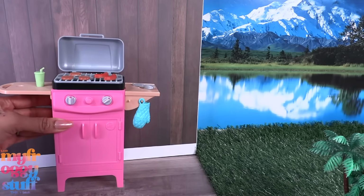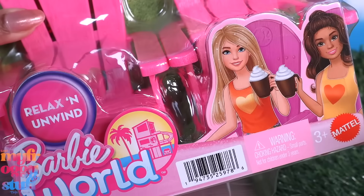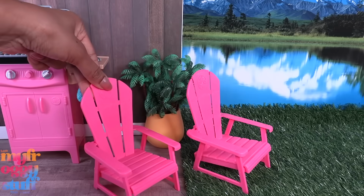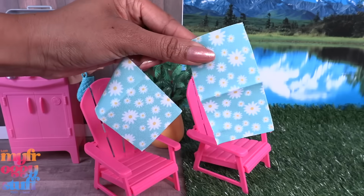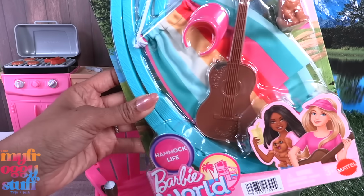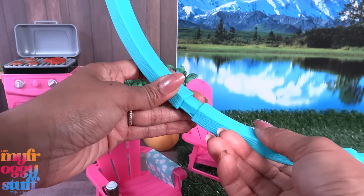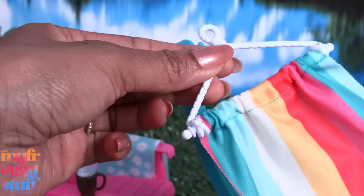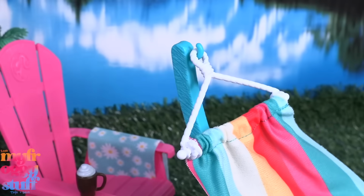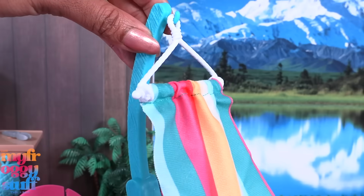Like this one, where we can add the Relax and Unwind playset. This was also about $10. We get 2 matching chairs, 2 small towels or blankets, and 2 cups of hot cocoa. If we need more seating, we can add the Hammock Life playset. Assembly is required. Just like the chairs from the last playset, this is an oldie but goodie in a different color. I want to say the wood on the other hammock is brown, but I could be wrong.